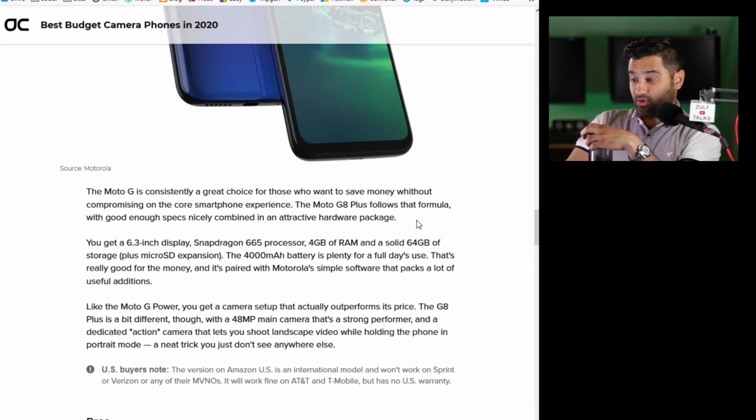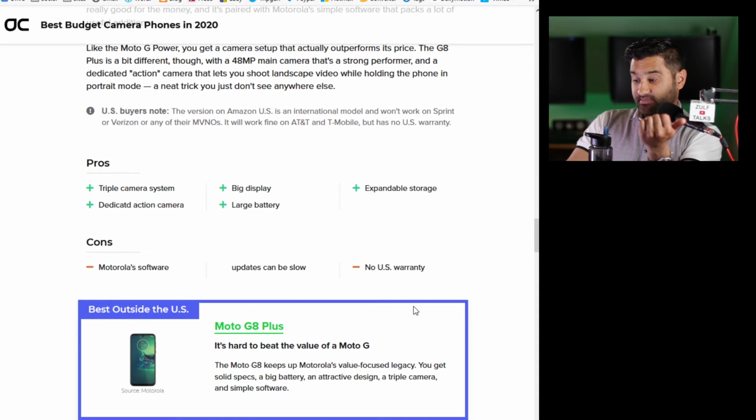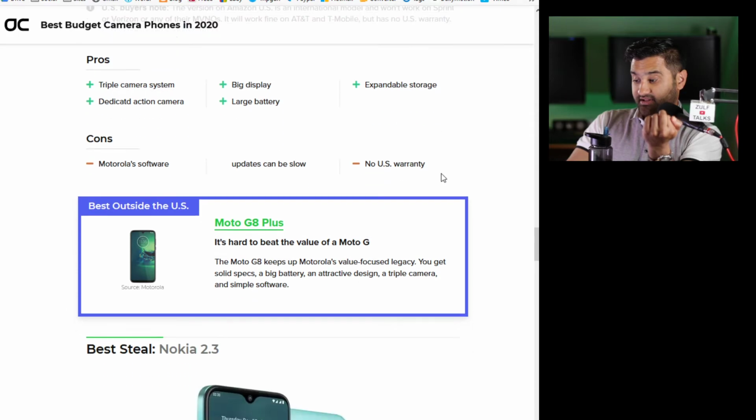But yes, so the Moto G is consistently a great choice for those who want to save money without compromising on their core smartphone experience. So that's something to look at. Triple camera system, dedicated action camera. And that's something to look at because it's got expandable storage. Obviously, it's an Android. The cons seem to be the software updates can be slow, and it's outside the US. So that's something people are looking at.